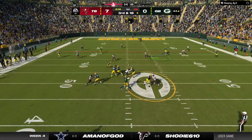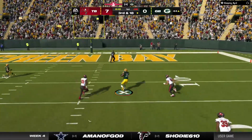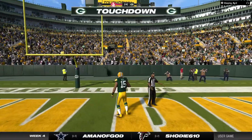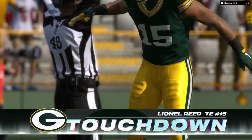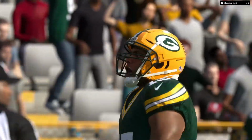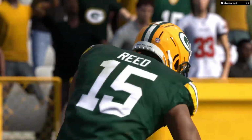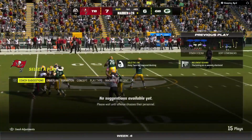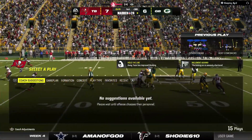Now they'll throw here out of the gun. Pass taken in by his big tight end. Touchdown, Packers. A big play there. His 2nd touchdown on the season. And the Packers are within an extra point of tying up this ball game.